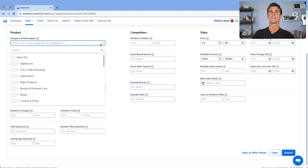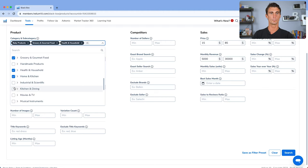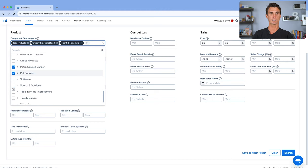Now, we have to talk about what categories you want to sell in, and I'll share some of these categories. Baby products is a great one. Beauty and personal care can be good, but I'm going to skip that for now. Clothing, shoes, and jewelry also could be good. Grocery and gourmet food is one of my favorites because food in general is consumable. People eat it and they need to buy more and more and more. We're going to skip handmade products. That's not a great product to be selling if we're trying to create a passive income business. Health and household, home and kitchen, kitchen and dining, all are great. Patio, lawn, and garden. Pet supplies, I love me some pet supplies. Sports and outdoors could be a good one as well. We'll skip it for now.